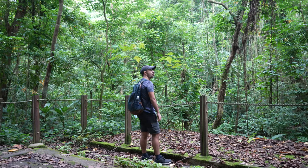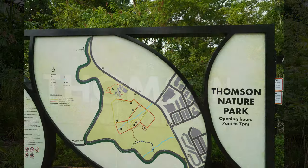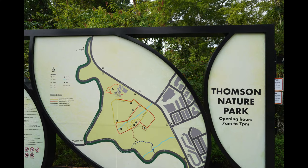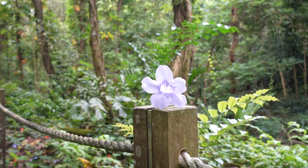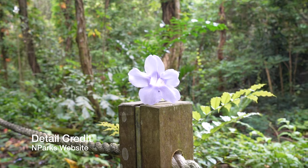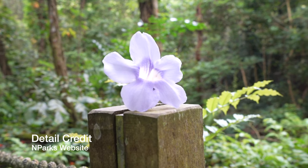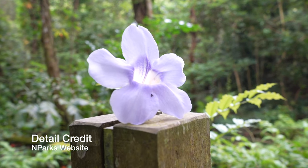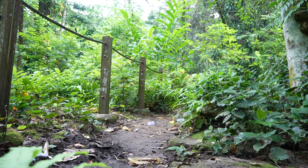Today we will explore Thomson Nature Park, Singapore, officially opened in October 2019. Located to the east of the Central Catchment Nature Reserve, between Old Upper Thomson Road and Upper Thomson Road. Thomson Nature Park complements existing nature parks including Springleaf and Windsor Nature Parks to extend the green buffer for the Central Catchment Nature Reserve. This 50-acre buffer park is unique for its rich cultural heritage as the site of the former Hainan Village.